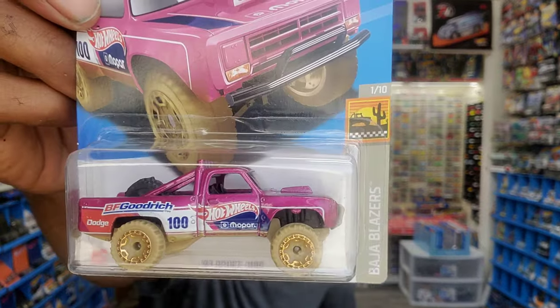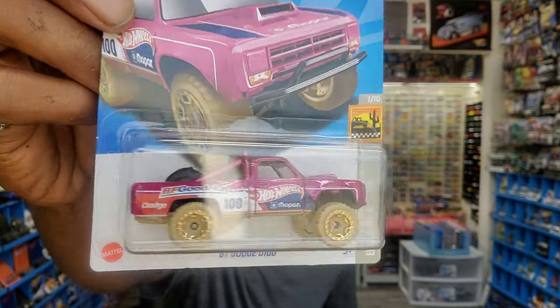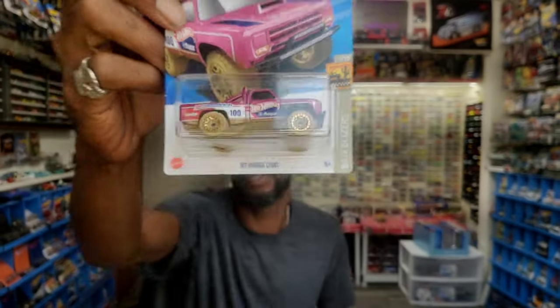Found another one of these '87 D100s, the magenta color. Actually a really cool casting when you get up close to it. The BF Goodrich livery is pretty cool. You don't see that too often nowadays. Really excited about that Dodge. Got one to open, rather.